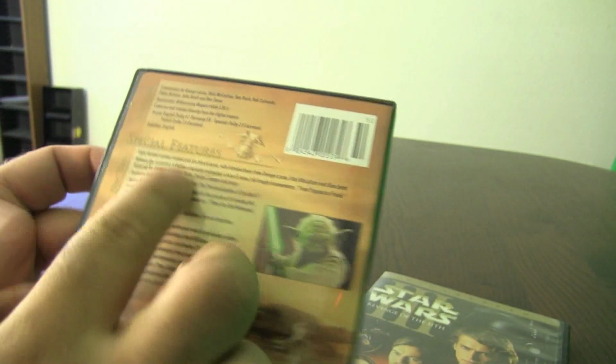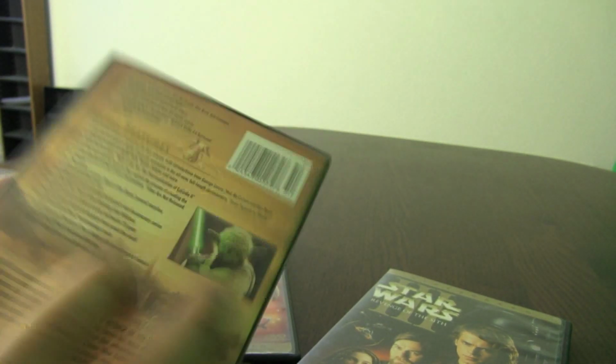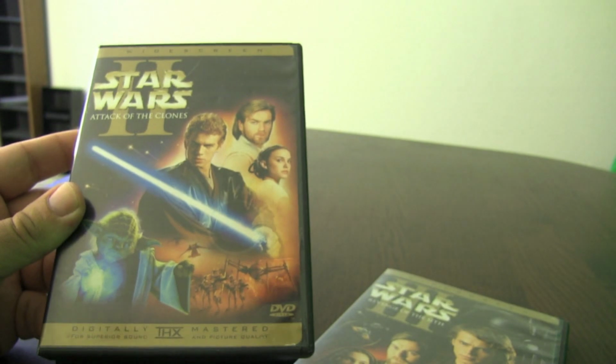You can see in the back. Each got 2 disc special features. There's what the discs look like. First disc, second disc. There's commentary to these, so there's a lot of special features to have really cool sets. All these are widescreen. They're also available in non-widescreen, and it's all digitally mastered in THX quality sound.